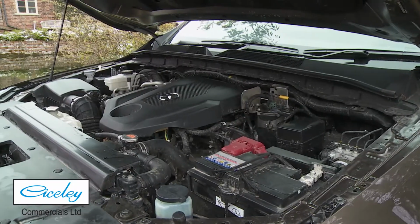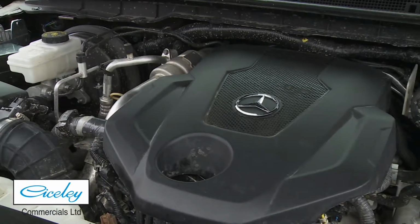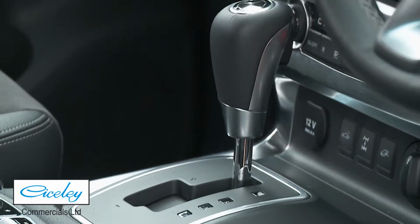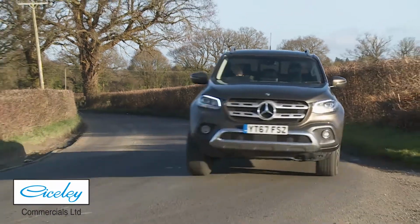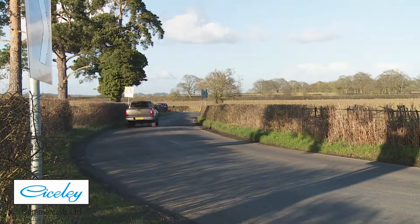Under the bonnet, mainstream variants offer a 2.3-litre four-cylinder diesel engine. The base X220D delivers it with 163 HP and must be mated with manual transmission. This X250D comes only with a 7-speed auto. It puts out 190 HP and it delivers a very similar set of efficiency stats, returning 35.8 mpg on the combined cycle and 207 grams per kilometre of CO2.